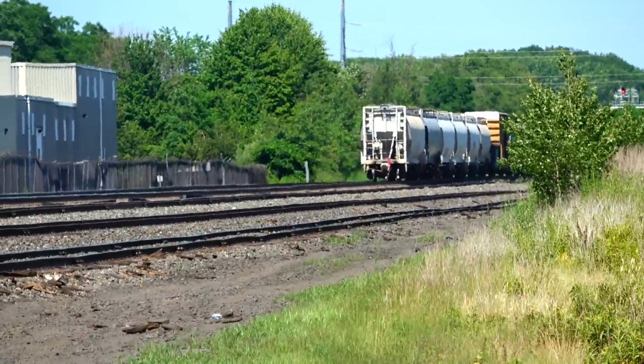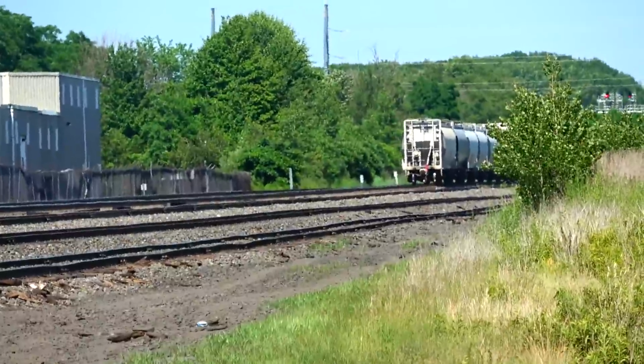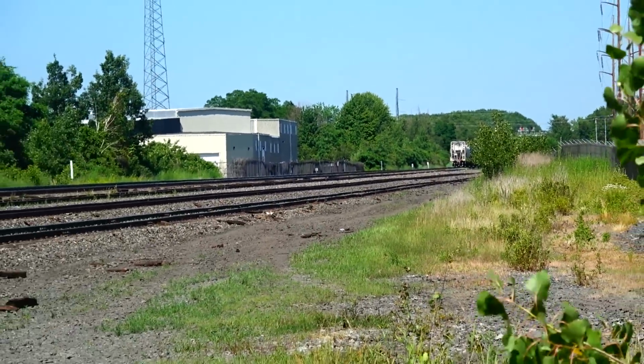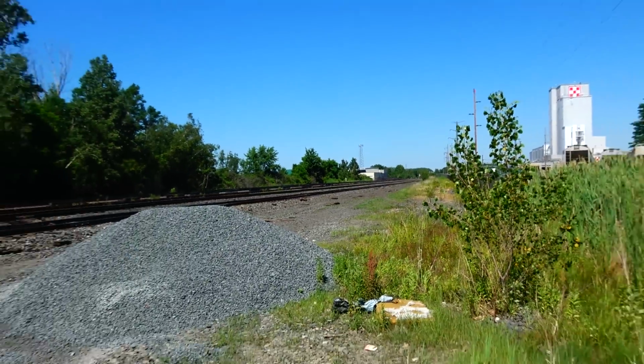Had a Beavis and Butthead on a Wisconsin Central, I've never seen that before. And it looked like Tony the Tiger on another car. All on this Thursday, June 23rd, 2022, from Wide World of Trains on YouTube.